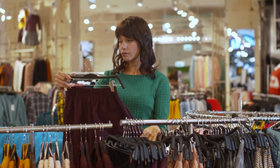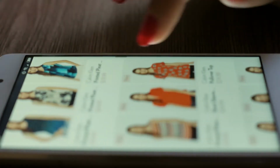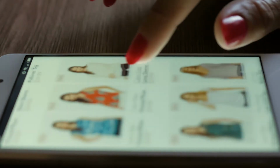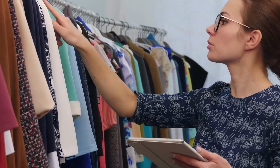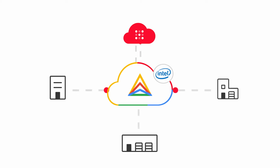Want to deploy anti-theft capabilities to combat inventory shrinkage? Launch a fitting room app that accesses real-time inventory levels? Give your employees insight into product demand so they can make better display decisions? Thanks to the virtual and container-based foundation of Anthos and the reliability and power of Intel-based Google Cloud and on-premises technology, the Mojix platform can easily, securely, and consistently launch and update solution capabilities across your entire store and warehouse chain.